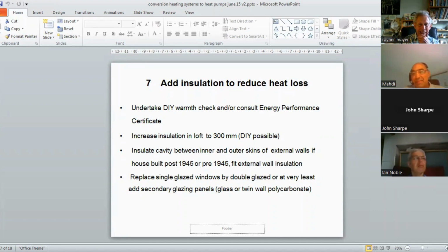Any other in the chat box? Another one, re chimney. We use some loft insulation in the back, stuffed up to the chimney until we wanted to use it. You know, that's another solution.